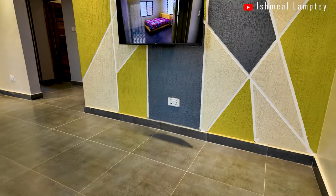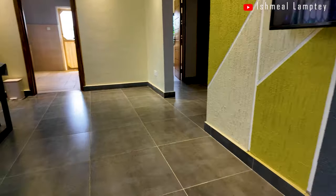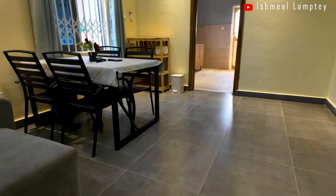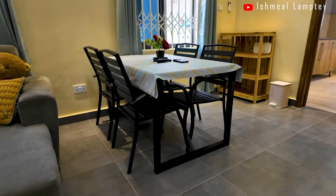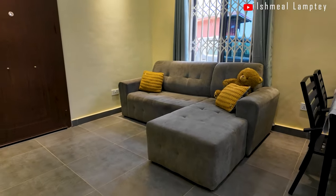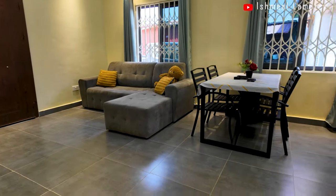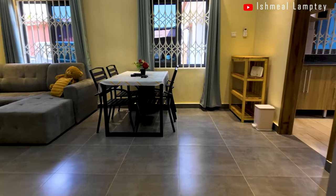For security, we have installed burglar proofing on the 4x4 feet windows. The living room is equipped with 5 double sockets, 1 single socket, 2 medium blade ceiling fans, 10 spotlights, 2 LED lights and 1 1.5 horsepower air conditioner.